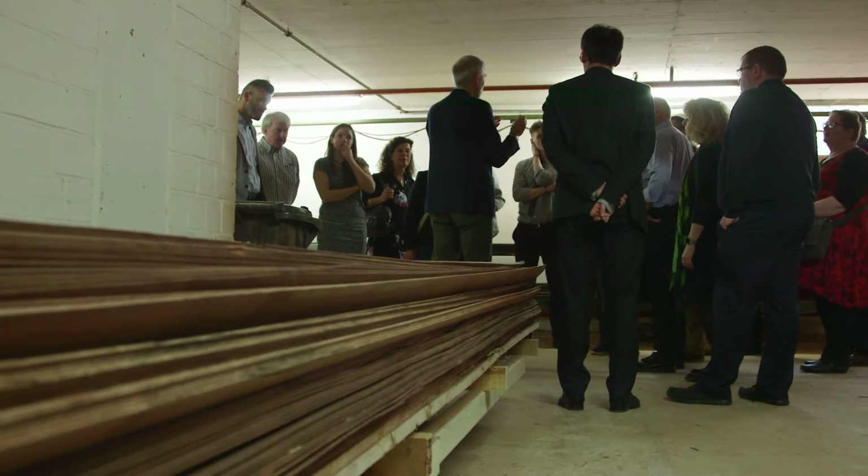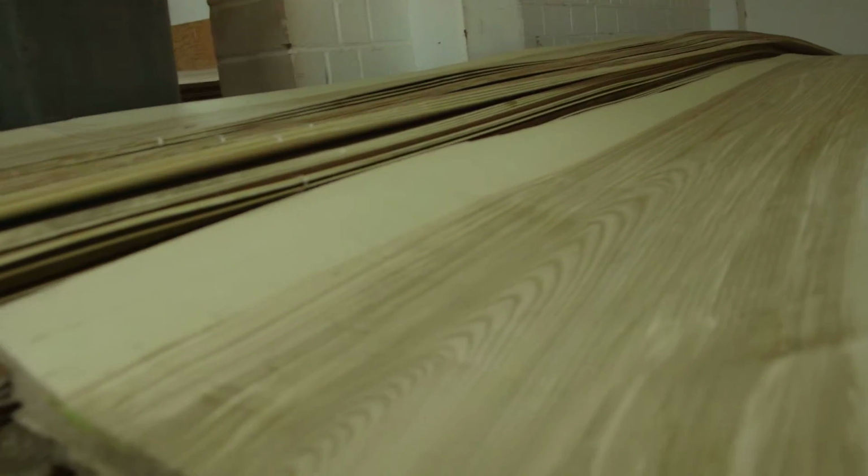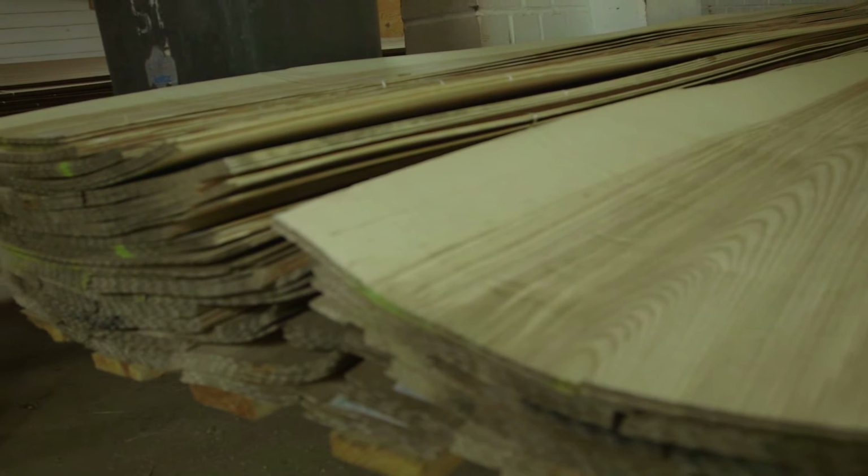Next, an essential part, creating the soundboard. So making the right soundboard, which actually is doing what the piano designer wants it to do, I think is the most complicated thing. So for us, mountain-grown spruce really is the best what we can imagine.